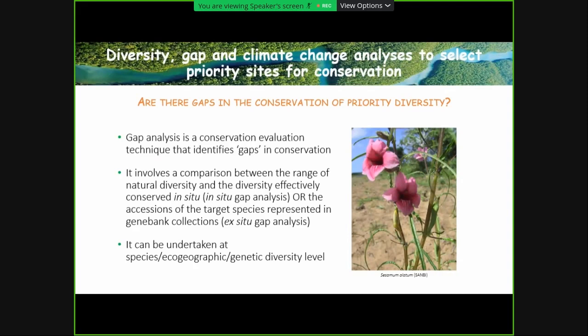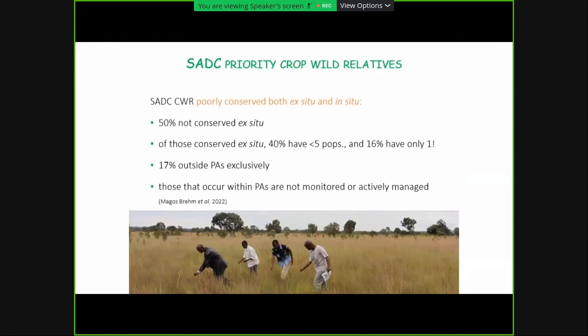So the other question we want to answer is if there are any gaps in conservation of the priority diversity. So gap analysis is a conservation evaluation technique that identifies gaps in conservation, and it involves the comparison between the range of natural diversity with that diversity that is in situ conserved or ex situ conserved. If you are looking into in situ, then it's called in situ gap analysis. But if you are comparing the natural diversity range with ex situ conservation, then you call it ex situ gap analysis. And it can be at any level. It can be at species level, at genetic diversity level, and even at ecogeographic diversity level. So ecogeographic and genetic diversity are looking into the within-species diversity. So it's more detailed and provides you with more information.